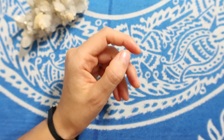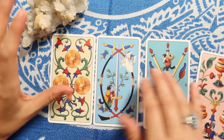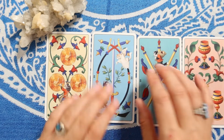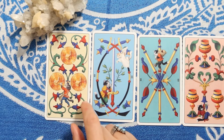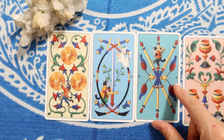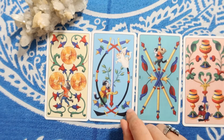The next thing that I really liked about this deck is that all the minor suits are differentiated in color. For example, the whole suit of pentacles has the yellow background. The whole suit of swords has a blue background. Wands has a bit of a turquoise, so it's similar to the swords, but it is different at the same time. You can tell them apart.